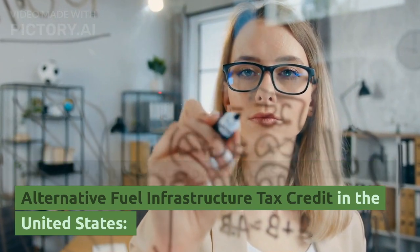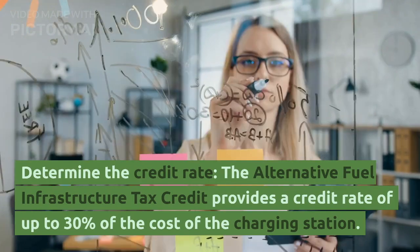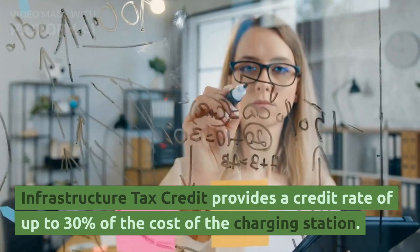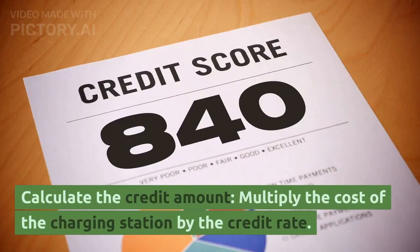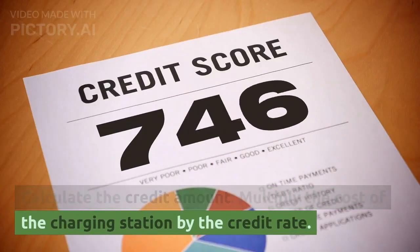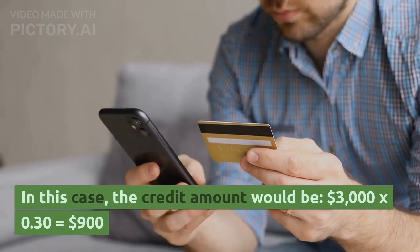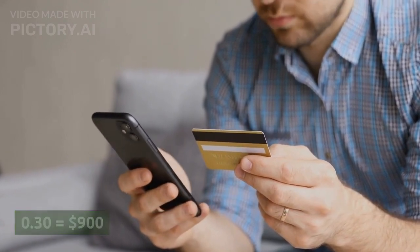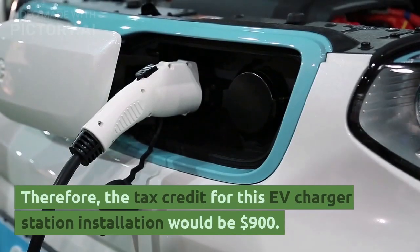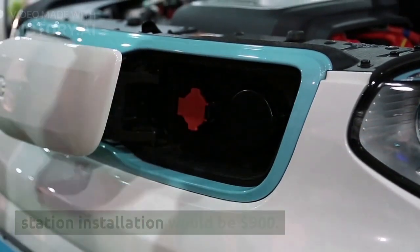Here's an example calculation of the tax credit for an EV charger station cost of $3,000 using the Alternative Fuel Infrastructure Tax Credit in the United States. Determine the credit rate. The Alternative Fuel Infrastructure Tax Credit provides a credit rate of up to 30% of the cost of the charging station. Calculate the credit amount. Multiply the cost of the charging station by the credit rate. In this case, the credit amount would be $3,000 times 0.30 equals $900. Therefore, the tax credit for this EV charger station installation would be $900.